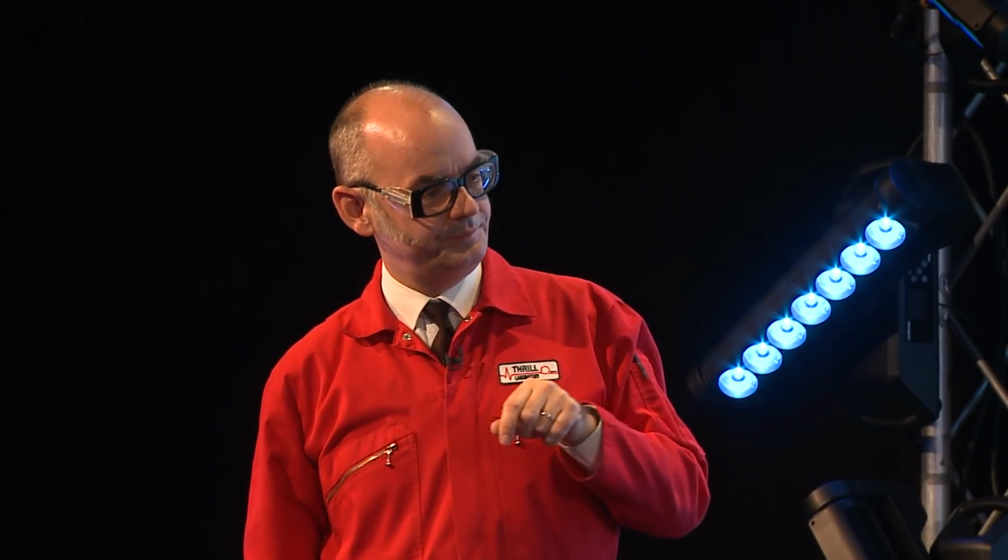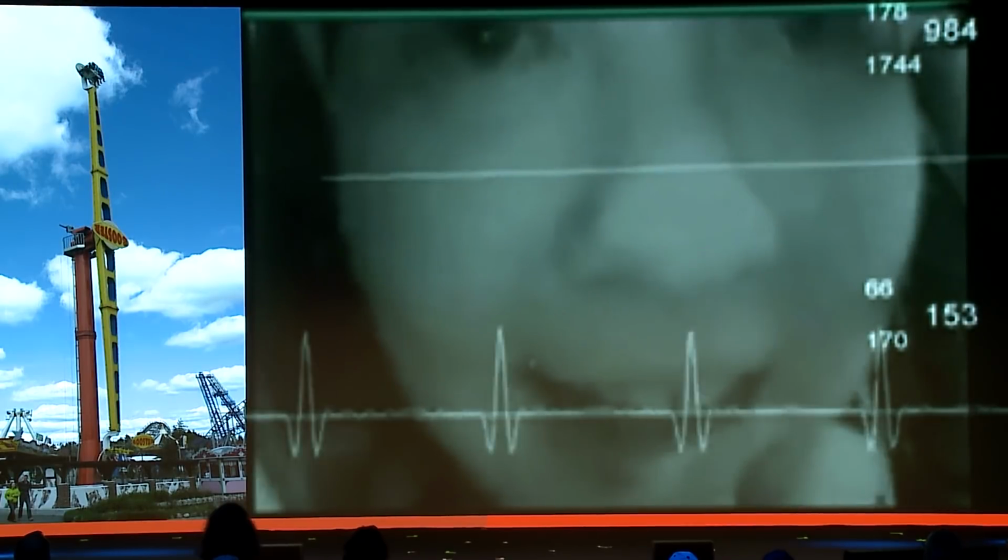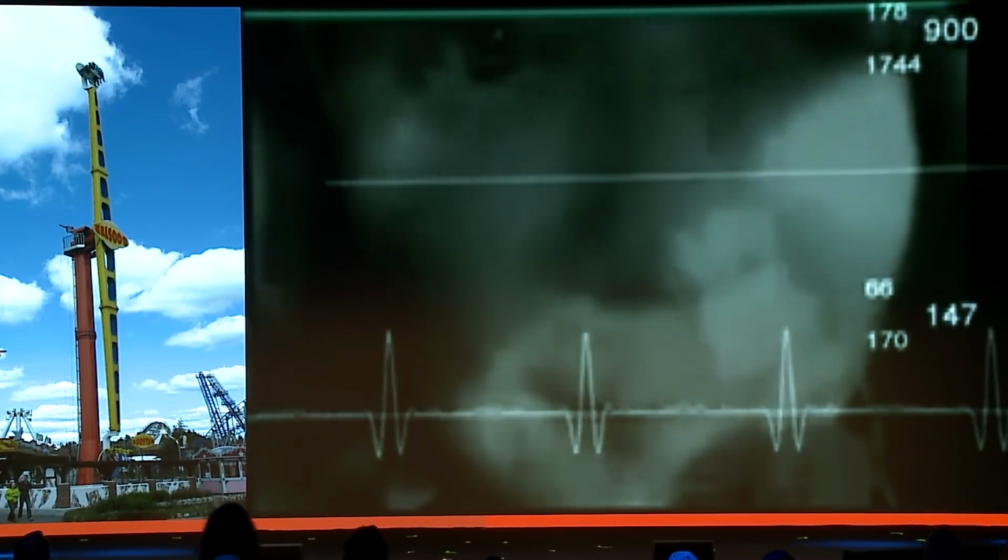I'm absolutely fine at the moment. Okay, yeah, they're speeding up it now. This is absolutely brilliant. Heart rate at the bottom right. G-force at the top, so that's 0.7, 1.3.